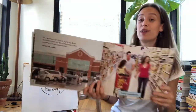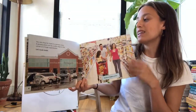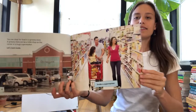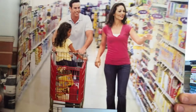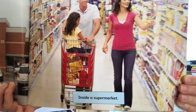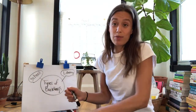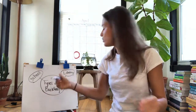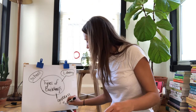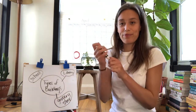You can shop for food in a grocery store. A grocery store can be a little shop on the corner or a huge supermarket. Let's look inside. What do you see in the grocery store? Does it remind you of any grocery stores you've been to? Let's add that to our list. Grocery stores are really important buildings in our community. They help us get food. All right, grocery store. There. Now that we've written that down, we won't forget. Let's keep reading.